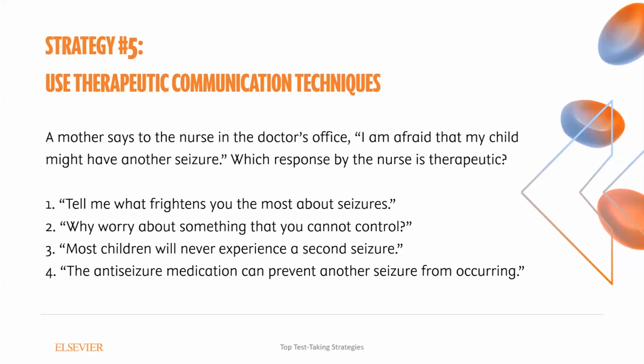A mother says to the nurse in the doctor's office, "I am afraid that my child might have another seizure." Which response by the nurse is therapeutic? 1, tell me what frightens you the most about seizures. 2, why worry about something that you cannot control? 3, most children will never experience a second seizure. And 4, the anti-seizure medication can prevent another seizure from occurring. So let's see what you do.